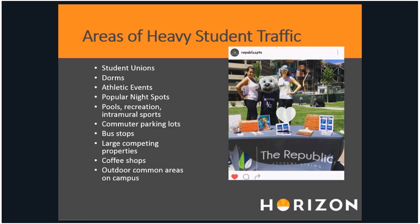Make sure that when you are hitting these heavy traffic areas, you're representing the property really well. Wear your property t-shirt or caps, and as much as possible represent yourself in your property gear. Have a lot of flyers on you. Be ready to answer a lot of questions about the pricing and everything. So you want to make sure that you have it on your calendar to be constantly doing these things and hitting these spots.